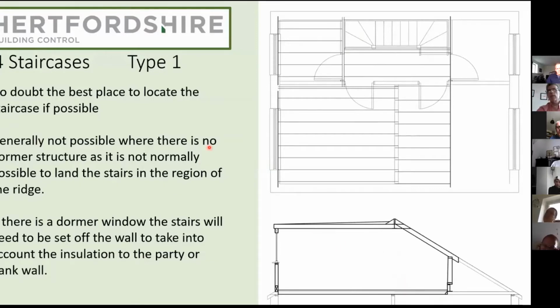Generally the best place where you want to put the staircase, because that's not going to affect the space within the existing first floor. It's possible you may have to move this door a little bit closer, because you may need a riser in there. But generally, especially if you've got a dormer window, which most loft conversions have, I can't remember the last time I saw a loft conversion that didn't have a dormer window. So when you've got dormer windows, headroom issues are generally a little bit easier.